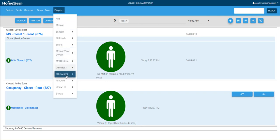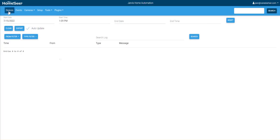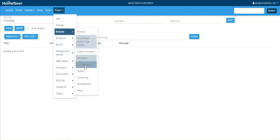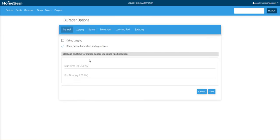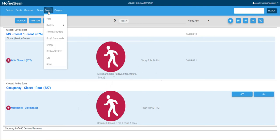So now I'm going to turn on the BLRadar debug logging. Let me make sure I see what we have in the logs. The logs are empty for HomeSeer. Now we're going to go to BLRadar options, debug logging turned on. And now I am going to go trigger the motion sensor. The motion sensor was triggered. And now let's look at the logs.